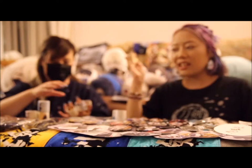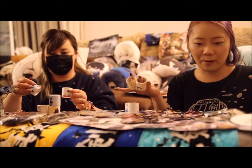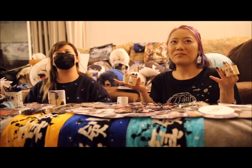Let me just tell you guys, the Genji brothers are very hard to get. In all gachas, they are hard to get, and if you get them, you can get basically any boy you want to trade for. I love Cookie.